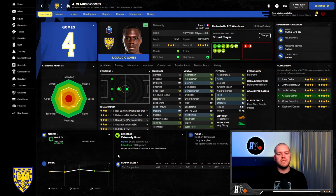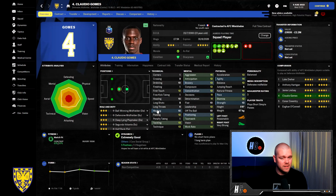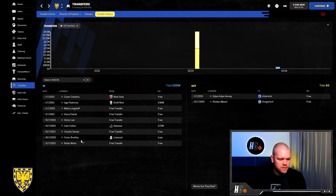Claudio Gomez comes in, the CDM from Manchester City. He's had a couple of loan spells dotting around. Most recently at Millwall, and then has obviously been at Barnsley as well. Holding a relatively decent number of appearances, so I'm intrigued to see how he gets on. He's not fantastic, but I think he's pretty well rounded. I'm using him as a stopper, basically, in the central midfield to break things up and recycle it and give it to one of the more creative players.